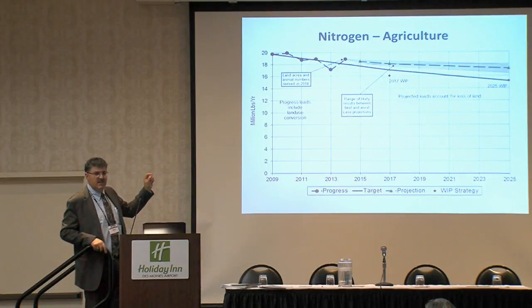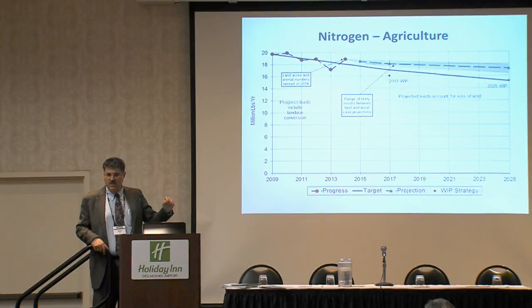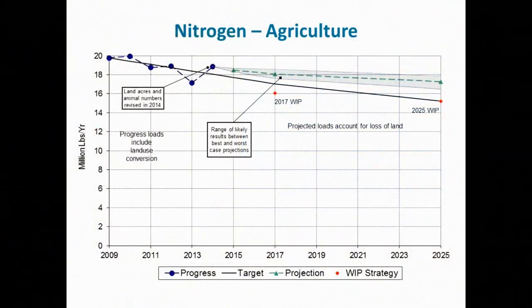Agriculture, nitrogen in agriculture is still a real challenge. As I said, we have a lot of manure coming from a lot of the poultry that we're growing, and what to do with that manure has been a real challenge. There are a lot of great emerging technologies. If we're able to get those moving quickly and move manure to energy and other concepts of using it as a different type of resource, we may move closer. But that's been a real challenge.